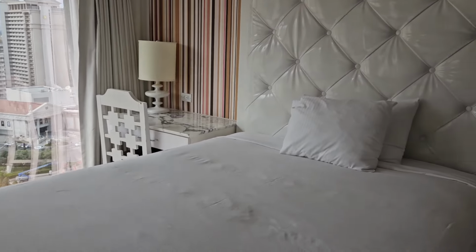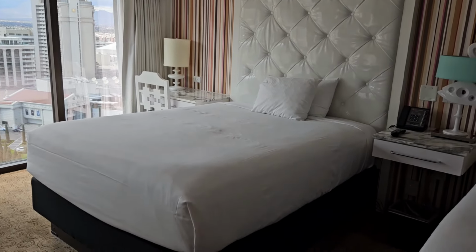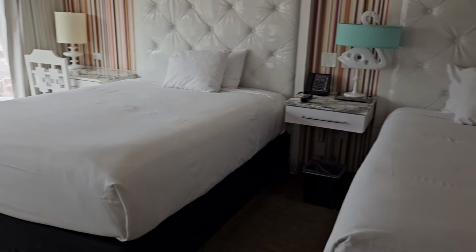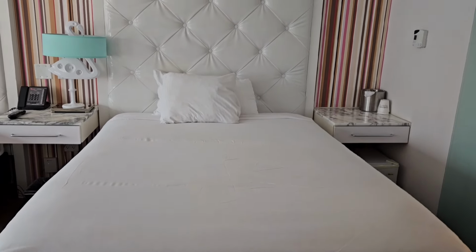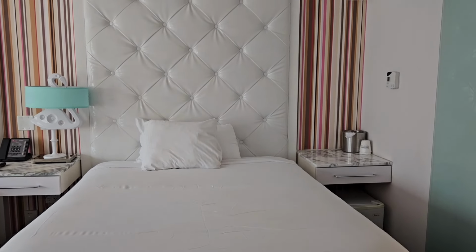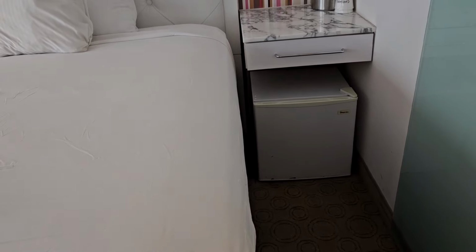We've gone for the queen just to get them a bit more space. So a couple of big beds. They're actually really high beds. When I walked in, I thought I'm gonna have to jump to get onto one of them, but I am only little. And the usual kind of bedside cabinets. We do actually have a little fridge here, which is nice.